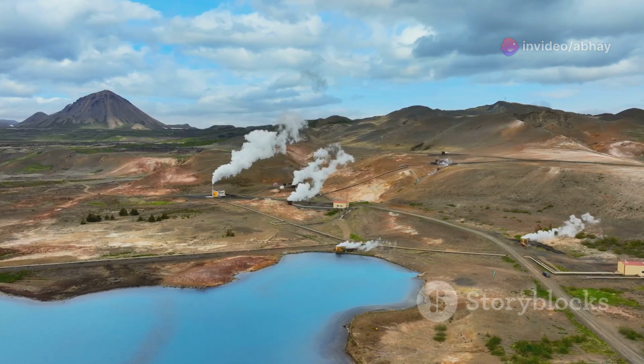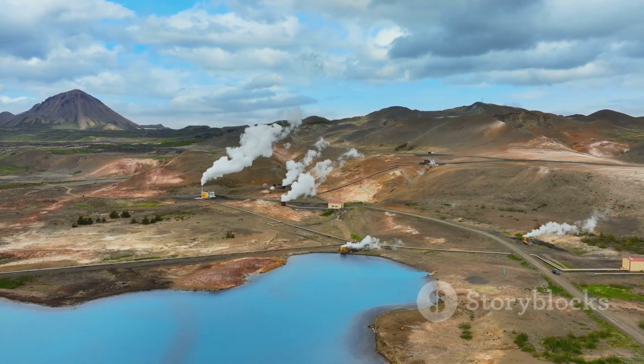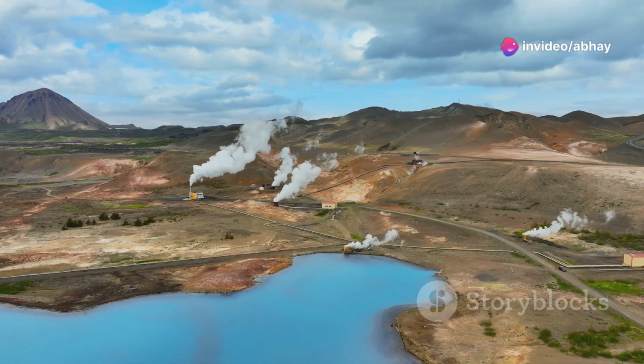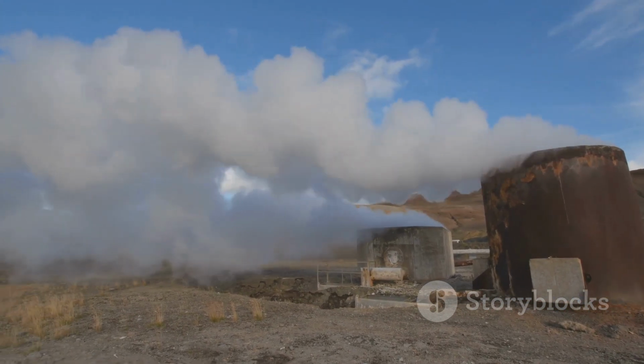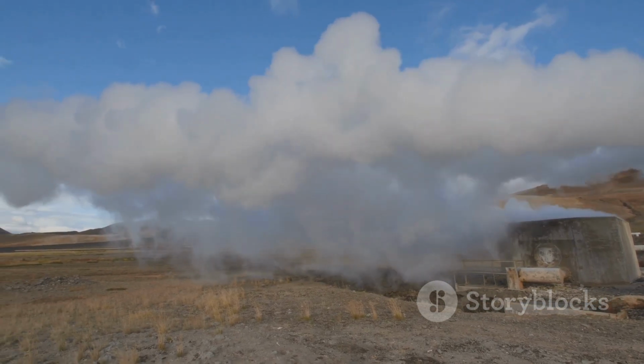The upfront costs of drilling and building these plants can also be high. The initial investment for geothermal energy infrastructure is significant, involving advanced technology and skilled labor. And while minimal, there can be some environmental impacts, such as the release of small amounts of greenhouse gases from the Earth. Additionally, there is a risk of triggering seismic activity due to the drilling process.